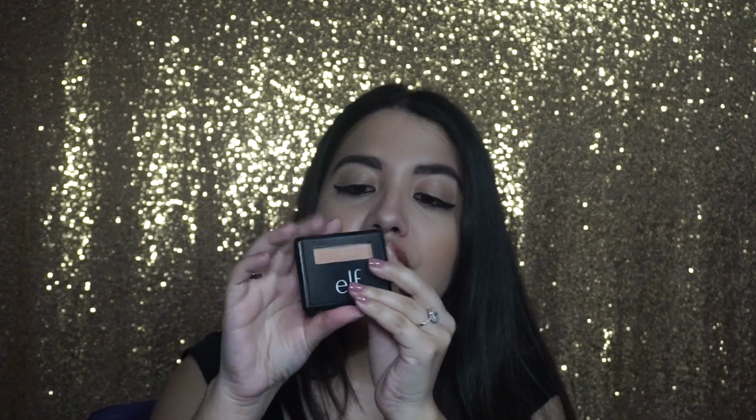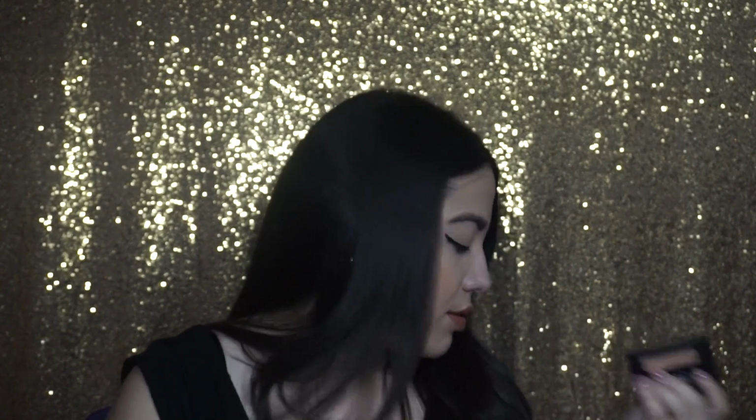Next favorite product is the e.l.f. blush. This is the Candid Coral. I might have shown you this in my prior videos, but this is just one of my all-time favorites. I'm never going to get tired of it. As you can see, I'm almost done. This color is very pretty. I actually have it on my cheeks. I don't know if you can tell in the camera, but this color is so pretty. It's very peachy and it has a little bit of pink undertones to it. So if you're into those type of colors, I highly recommend it, and the price is not bad at all.